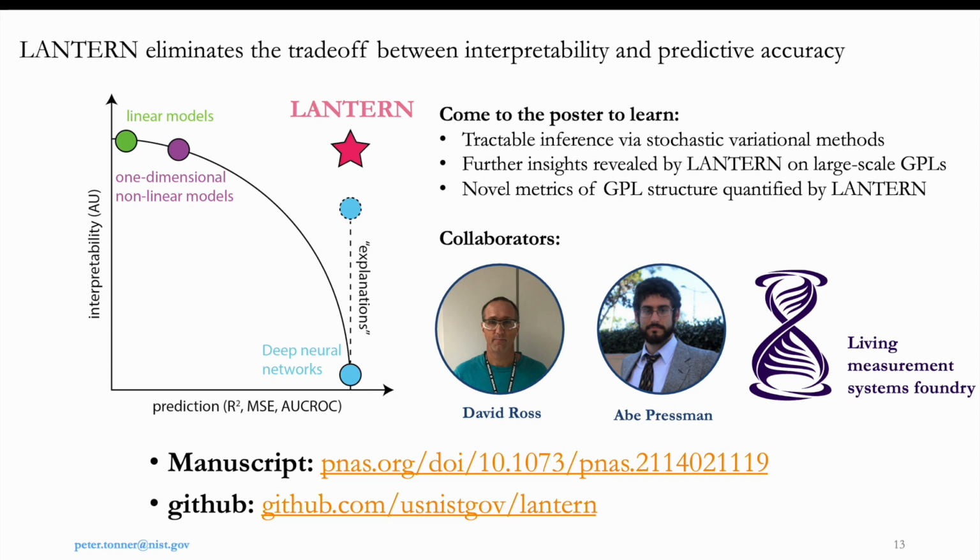In conclusion, Lantern demonstrates that there is no trade-off necessary between interpretability and predictive accuracy when modeling genotype-phenotype landscapes. But there's a lot more I didn't get into today, including how we make inference tractable, further insights that Lantern made into different large-scale GPLs, as well as novel metrics that Lantern provides about different landscapes. So if you'd like to learn more, feel free to stop by my poster and say hi.